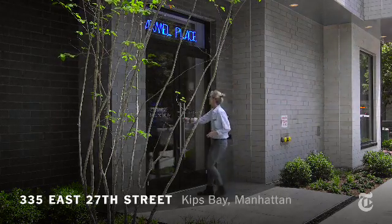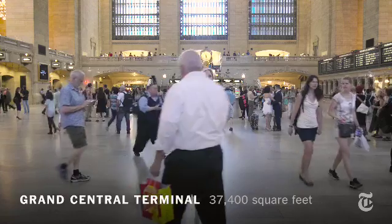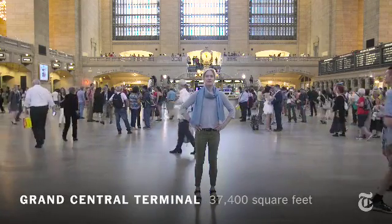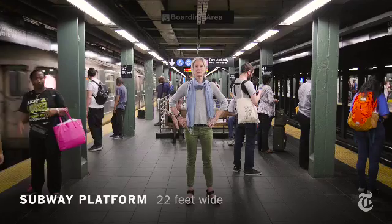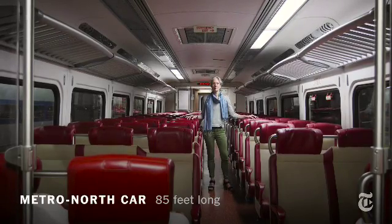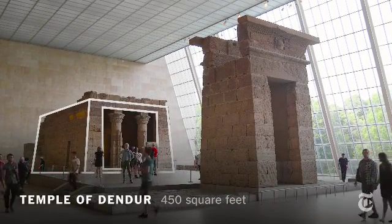to $3,200 a month. If you think you can make the leap, that is, downsize to 300 square feet, consider this. You'd be occupying a space that's about 1/100th the size of Grand Central Terminal's main concourse, and about the size of this bathroom in the Elizabeth Taylor Suite at the Waldorf Astoria Hotel. At its widest, it measures about half the width of your typical New York commuting platform, and at its longest, about 1/3 of the length of this Metro North car. It's just smaller than the inside of the Metropolitan Museum's Temple of Dendur, which, by the way, has 3 rooms.